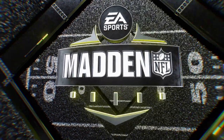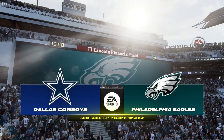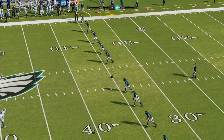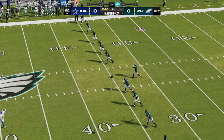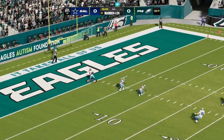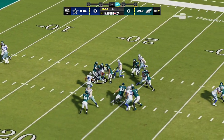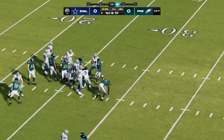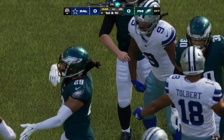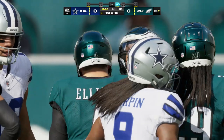Well, the skies are clear, the sun is out, but don't be deceived. There's a big-time nip in the air on this crisp autumn day at Lincoln Financial Field. Today, longtime foes square off in the NFC East, as it'll be the Dallas Cowboys taking on the defending NFC champs, the Philadelphia Eagles. And able to get this out to the 25. And now Dallas gets set to take the field.